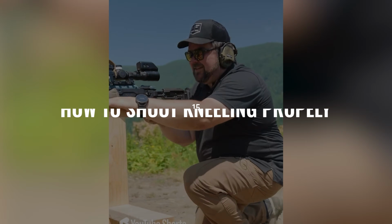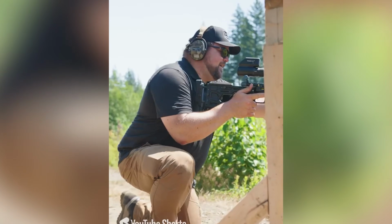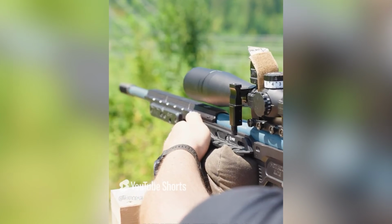Now, the same thing goes for shooting kneeling. It's old school way of thinking to go and put your left knee up if you're right-handed, support the front of your rifle with your knee and your elbow on it. Nowadays, we shoot off, say, a barricade or a tripod. So your best bet now is go and raise up your right knee, support your trigger hand, and then use your other hand to support the front of the rifle. This will give you the most stability in this position and make sure you can make a super accurate shot.